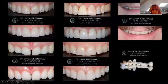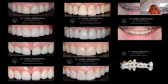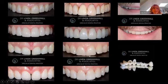On this patient as well, she has a class 2 div 2. Same thing, wax up. I'm going to run through the technique, but I just want to show you some before and after pictures straight away. We did a wax up. She didn't want to have ortho on this patient, so we waxed up. We opened the vertical dimension, 3 millimeters, using the lower teeth mainly.